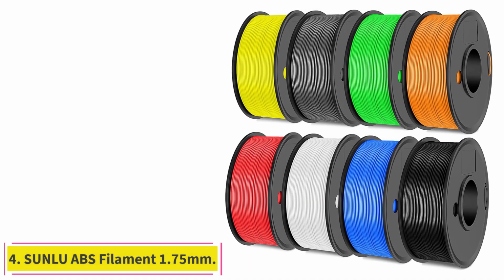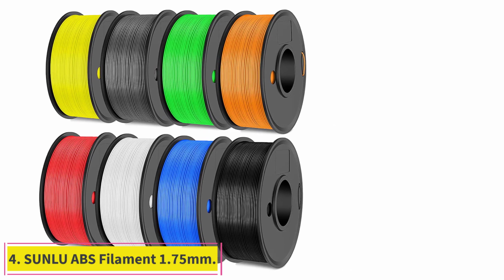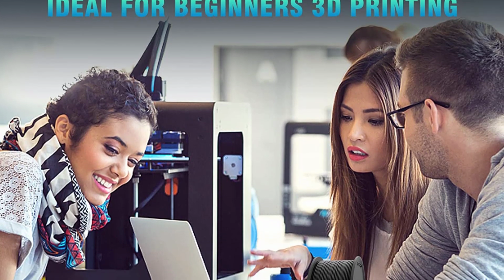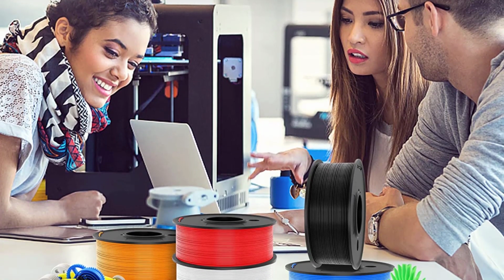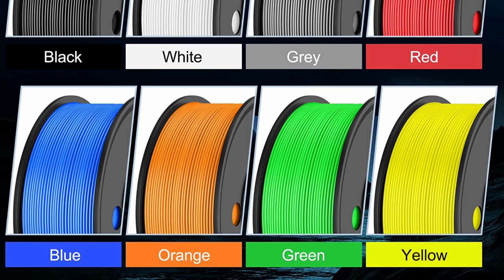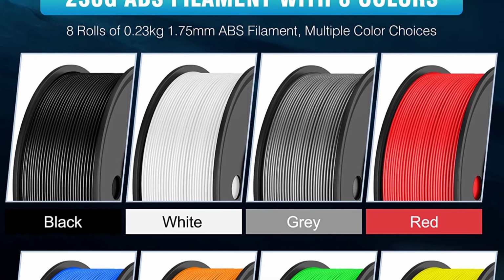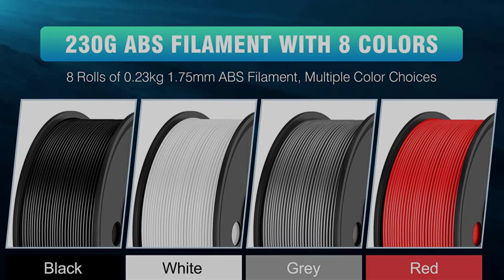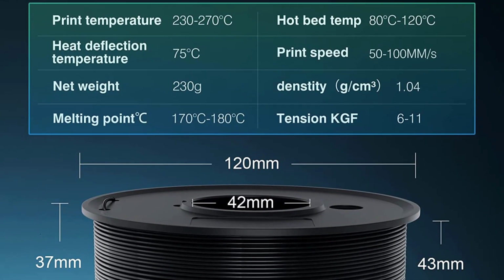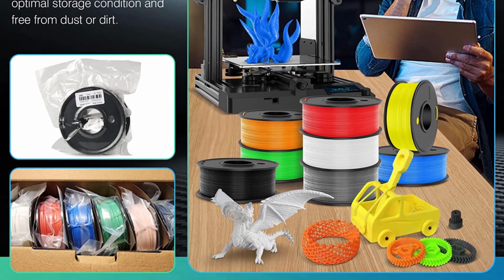At number 4. SUNLU ABS Filament 1.75mm. If you need an ABS filament that doesn't run quite so hard on your 3D printer, try SUNLU's ABS products. While they are a bit lacking in color options, they have one of the lowest temperature ranges of any of the other filaments on this list. With a recommended range of 230 degrees Celsius to 240 degrees Celsius for the nozzle temp, SUNLU ABS is one of the best ABS filament options for a 3D printer without an all-metal hot end.